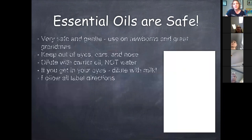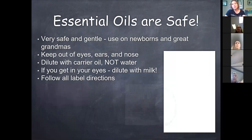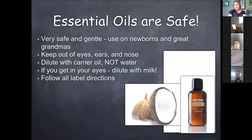All right, so essential oils are very, very safe. You can use them on newborns to great grandmas. There are just some safety precautions or safety things that you need to be aware of. And with that, for the most part, it's all dilution. So if you have sensitive skin, or you're putting it on your kiddos or the elderly, you really need to make sure we're diluting the essential oils. They're very, very potent and powerful.